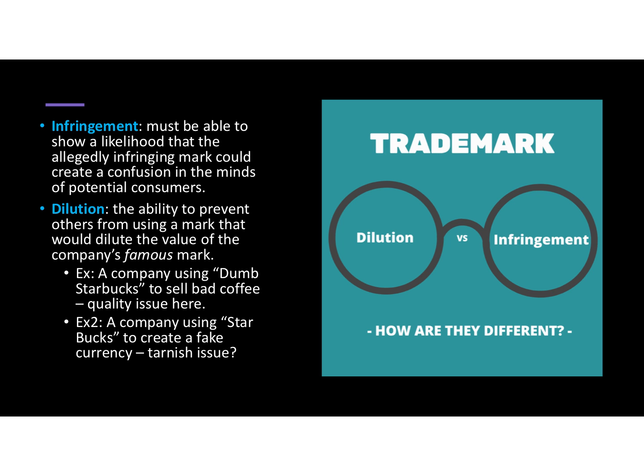Now, trademark infringement, there's dilution versus infringement. Infringement must be able to show a likelihood that the allegedly infringing mark could create confusion in the minds of customers.